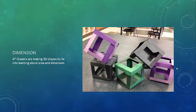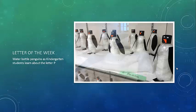The fourth graders last week made 3D shapes. We talked a little bit about 3D and what is D? What does that mean? The dimension, and they're learning about length times width and area and perimeter. They're learning about all that in math right now. So we drew three-dimensional shapes last week, and then we made the 3D shapes out of little pieces of construction paper they had to fold and glue. You see some of those there. And we'll hang those from the ceiling as well for the math and science night.